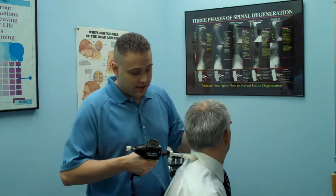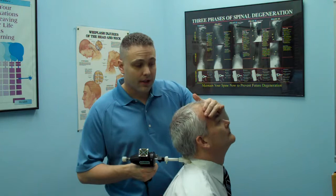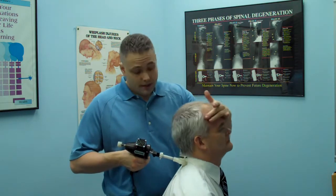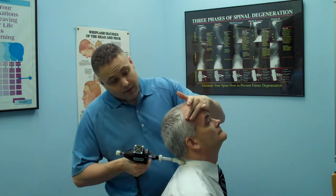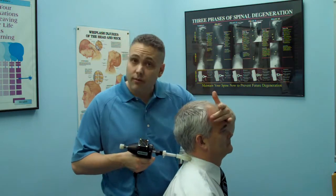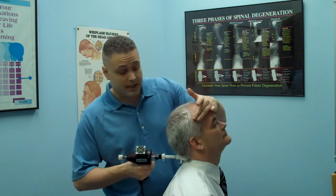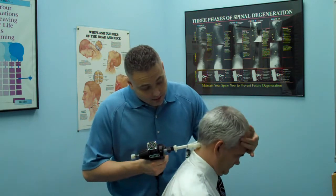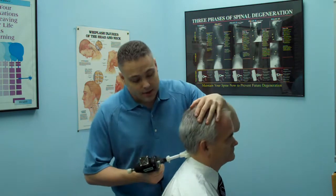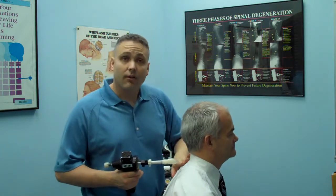We can take the patient literally through a range of motion, adjusting this patient where the restrictions are. Now, Les has a restriction going backwards, so we can apply an adjusting force while he extends through the spine, helping him have a greater range of motion and greater health in those joints of his neck. So we can also go forward and also work the side-to-side motion. This is really beneficial in cases that have arthritis in their neck, that can't tolerate manual adjustment.